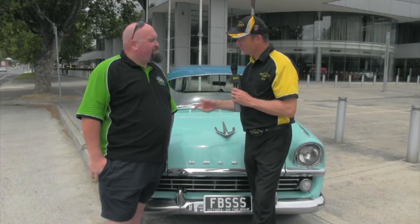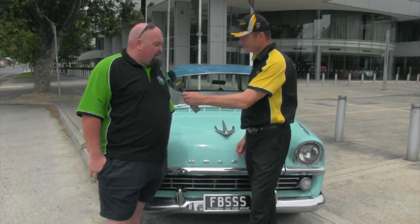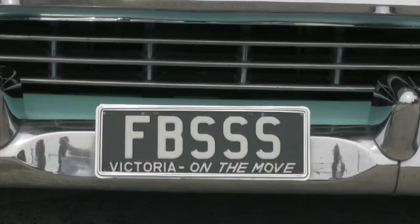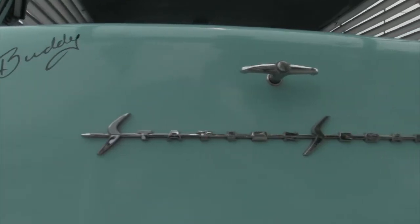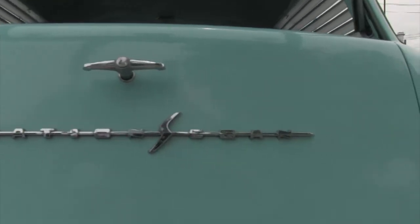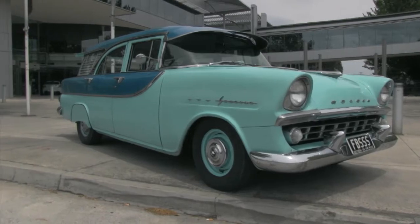But anyway, let's talk more about your FB Holden 1960. You got the personalised plates. What are they? FB Triple S. That stands for FB Holden. SSS is for Special Station Sedan, the model, because they weren't actually classed as wagons back then. They were classed as station sedans. I never knew that. Yeah, it catches a few people out.